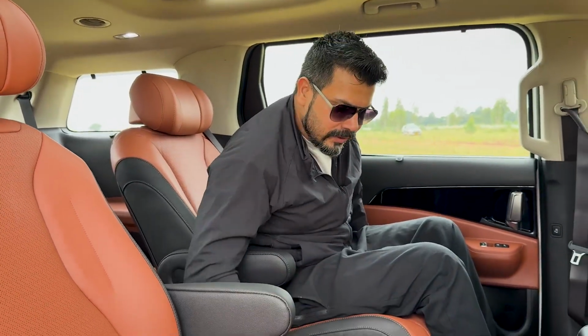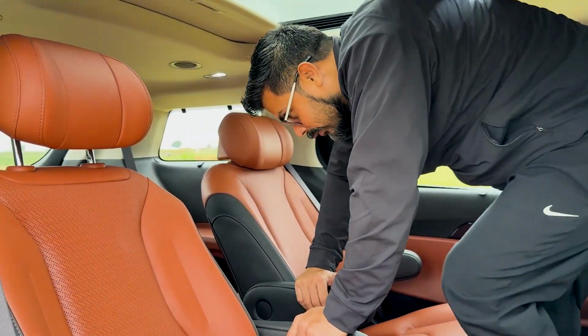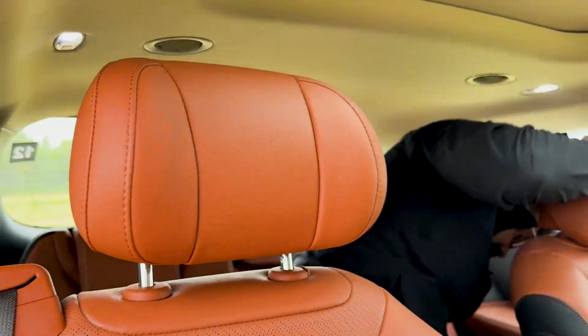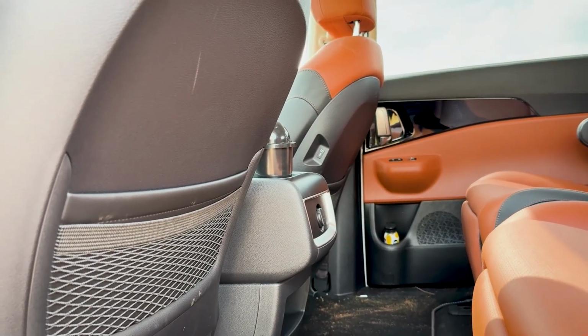Time now to get to the third row of seats also and see how much space we have there. Now, as I mentioned, you'll have to jiggle the seat a little bit, move it towards your left, and then make your way into the third row. And as you just saw, there is acres and acres of legroom for the second row of passenger.